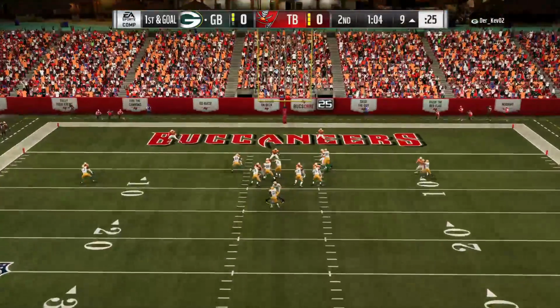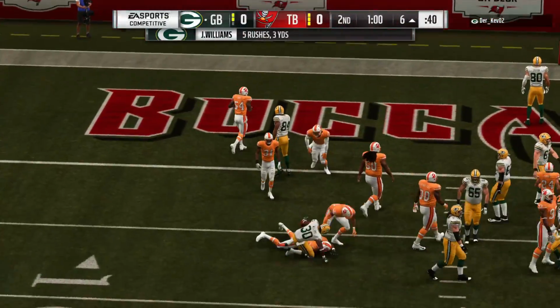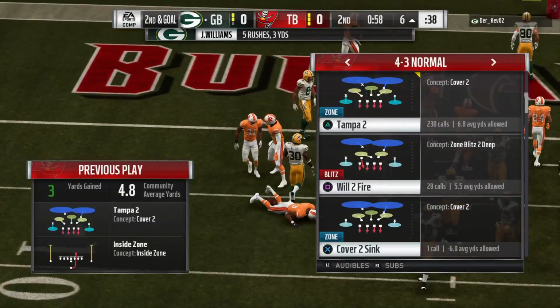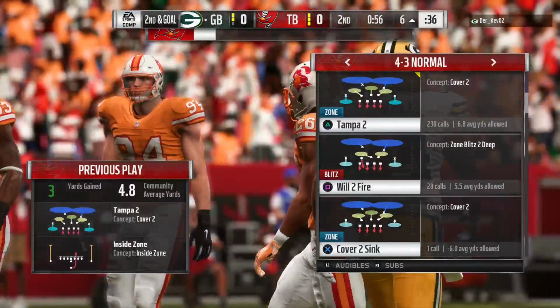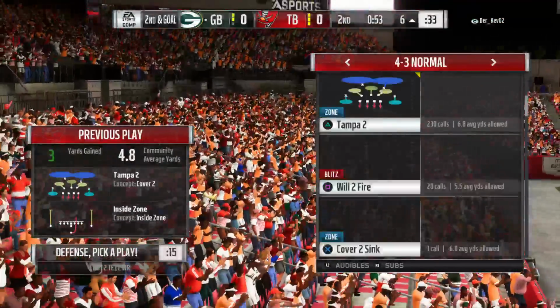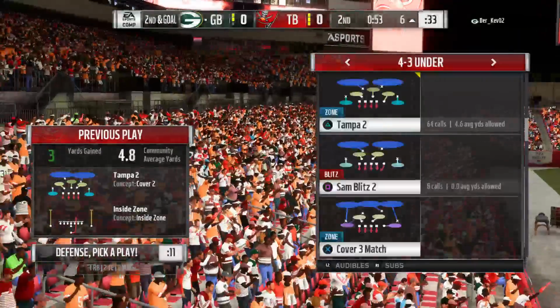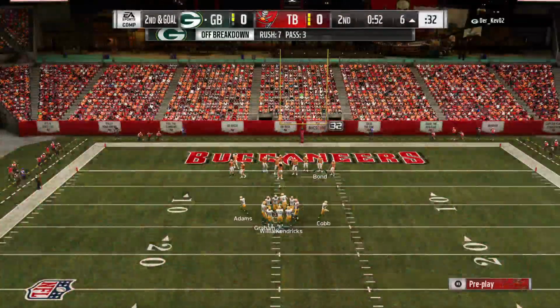4 down. They'll try and run. This is Williams. And he'll be stopped just outside the 5 at the 6. It'll be a 3-yard pickup, and it brings up 2nd and goal. Well, it's been the air game that's taken them down on this drive before they finally turned around and handed it off on the last play. And now they're looking for the big boys to get him in the end zone.